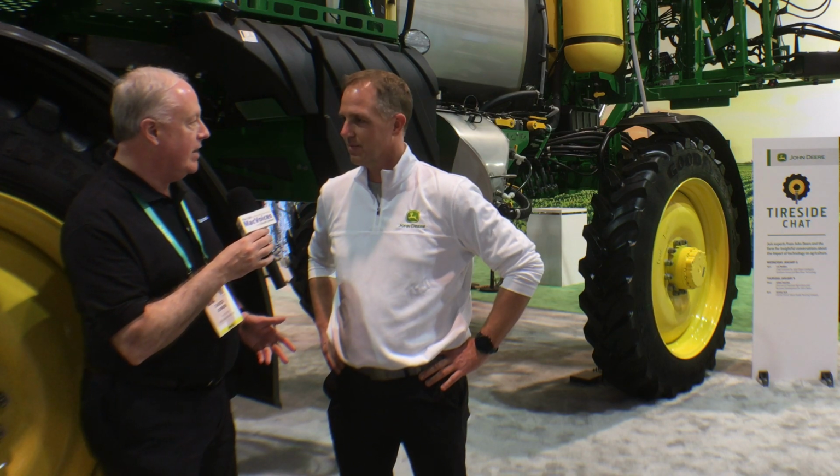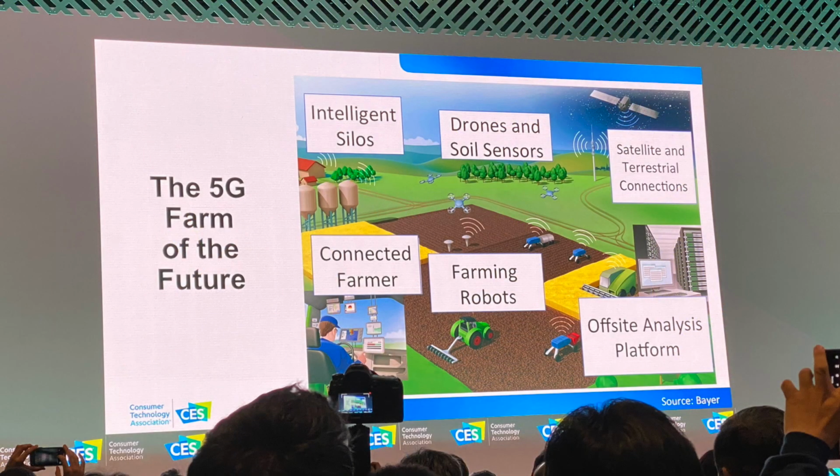It's always impressive when you walk up and see a piece of equipment on the show floor that is not necessarily that big, but it's wide. I wanted to make sure we stopped by here. The Connected Farmer got mentioned in the CES preview that I went to, emphasizing technology in farming. I think it's something a lot of us don't always appreciate, just how much technology is involved in farming and the difference it's making.